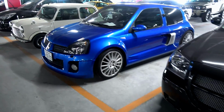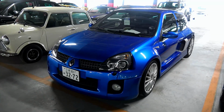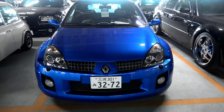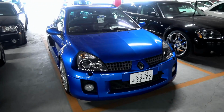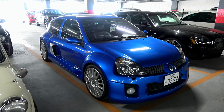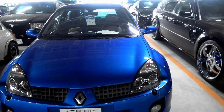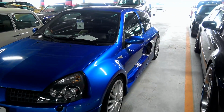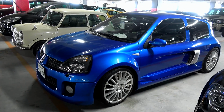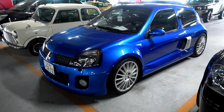It is a Renault Clio V6 Sport Phase 2. Okay, this is one of my favourite vehicles. It's in obviously the favourite colour of mine as well, and it's a 2004 registered, but it's actually a manufactured late 2002 model. Okay, now the Phase 2s were released to the world in 2003, but some were manufactured in late 2002, and this is one of them. Okay, so it's quite a rare one.